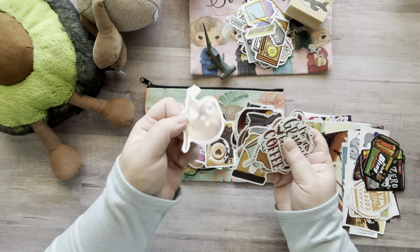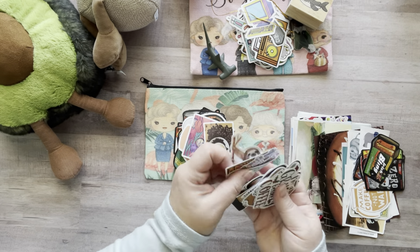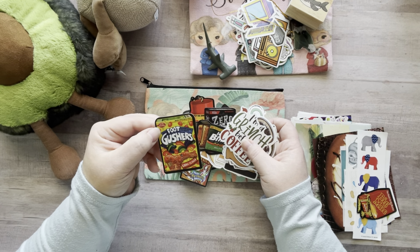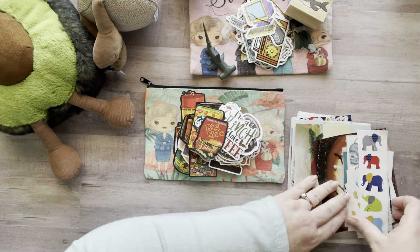Hey, look, Eileen, it's your favorite animal. Just kidding, Eileen hates sloths. She sent me stickers once. She's like, I hate these things, you take them. So funny. Oh, wait. Fruit gushers. What's the funny thing on this one? Oh, foot gushers. Gross. Oh, my God. I love those. That's funny.